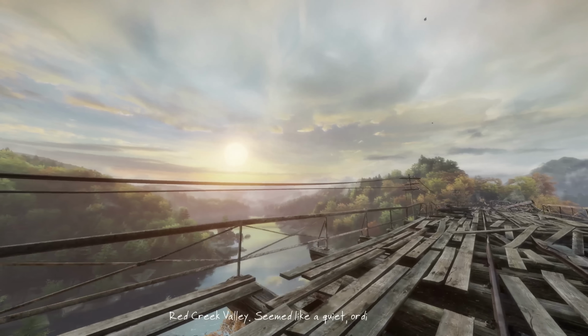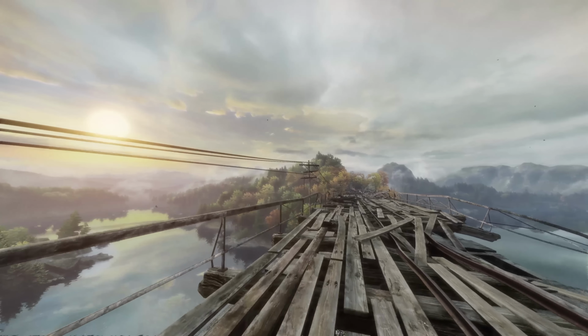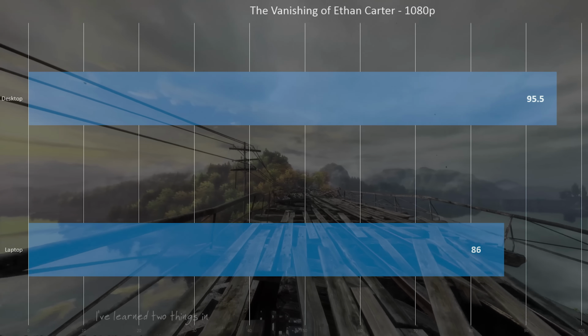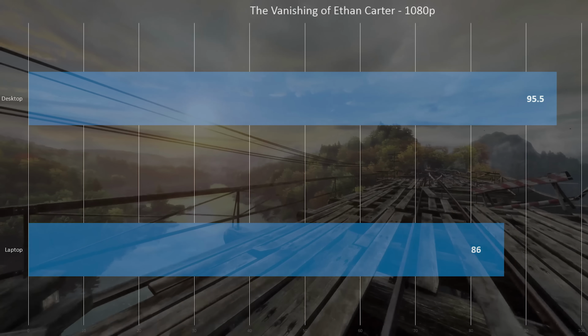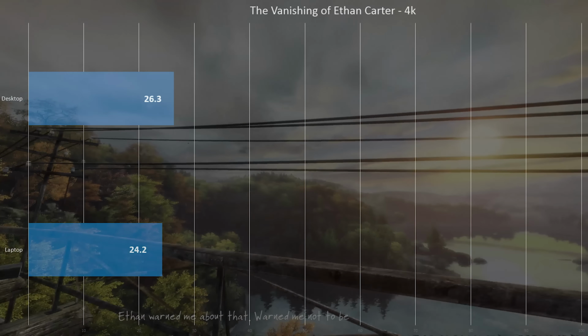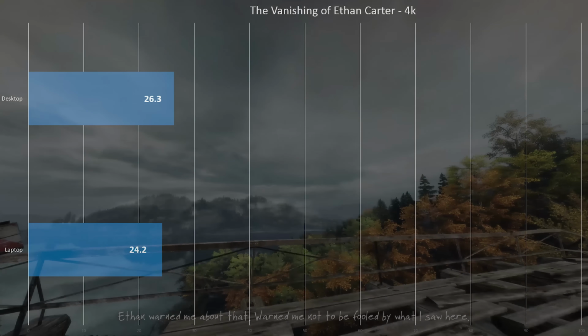The first thing we did was The Vanishing of Ethan Carter. They recently updated that to Unreal Engine 4, which is what we're using for Zweihander. The laptop at 1080p, you can see there, struggles a little bit behind the 1080p on the desktop, and that's probably because the CPU has so much more horsepower and also just a little bit of a frequency advantage there. But when you look at 4K, it doesn't matter as much.